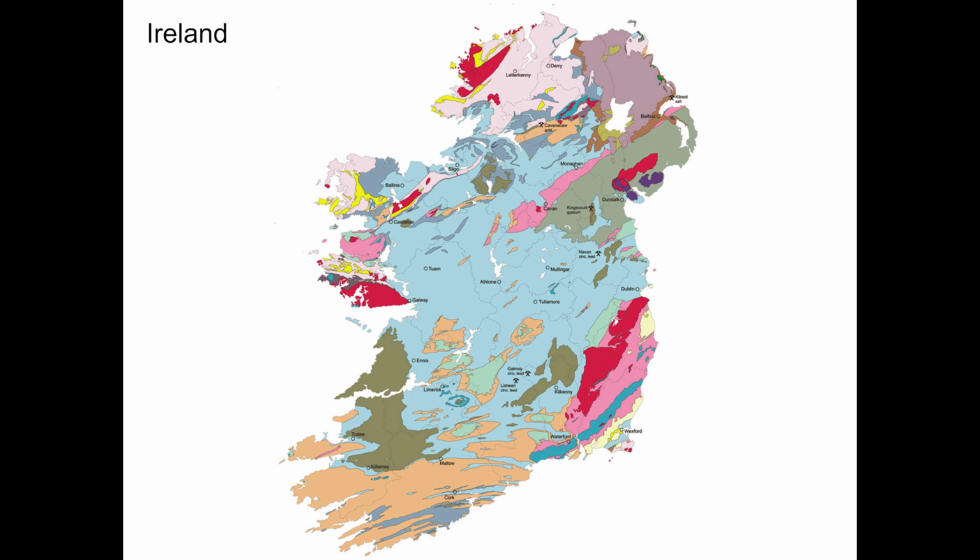Okay, so we're going to take a trip to a faraway land, Ireland. And we're going to be looking at some images that were taken from around here. This area is called the Burren.